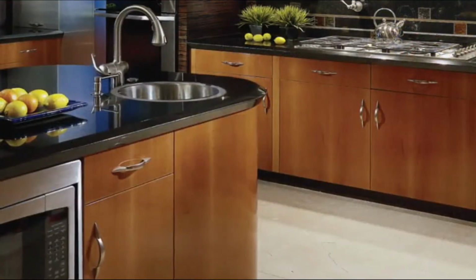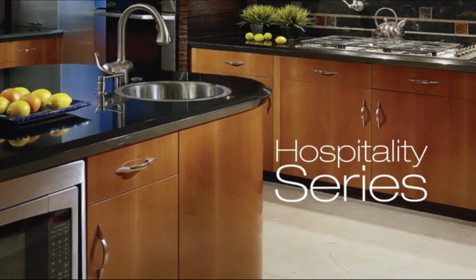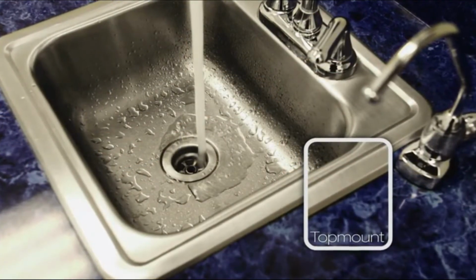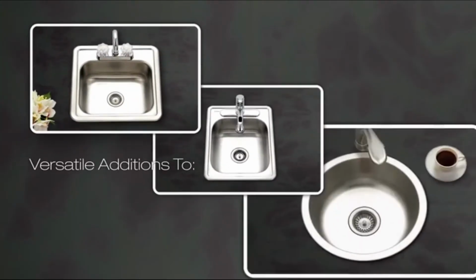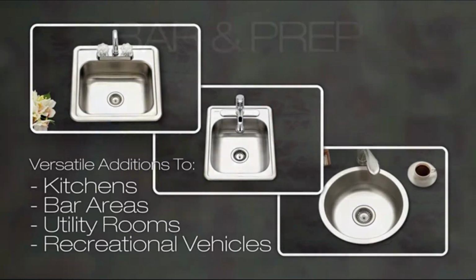If you love to entertain, the Hospitality Series convenient compact sinks should be on your invite list. Their top mount design works well with any countertop material, with stylish designs that make them versatile additions to any kitchen, bar area, or utility room. They even add flair to recreational vehicles.